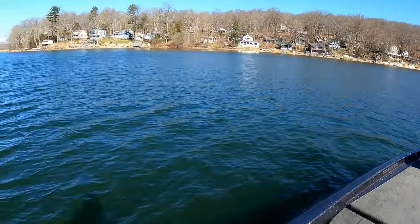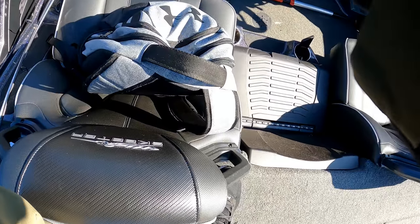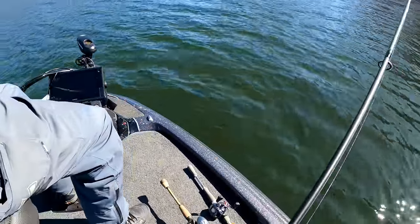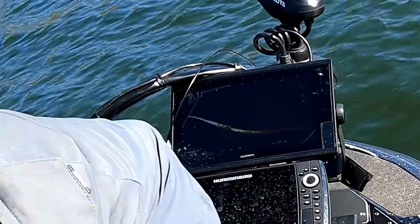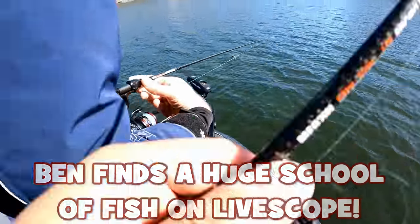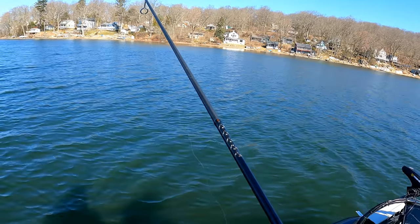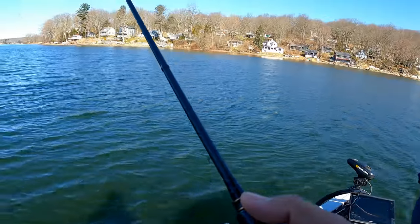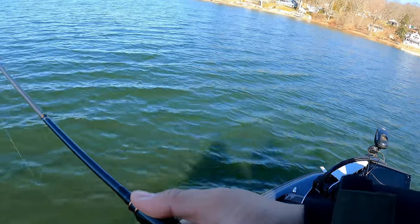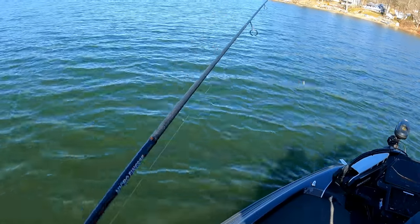Are they moving or just staying there? Let me see. What are you talking about here? No, that can't be all trout, dude. It's that old crappie. What the fudge? 20-25 feet that way though. Open water. They're pretty deep too. Wow, but this is a big school, dude.